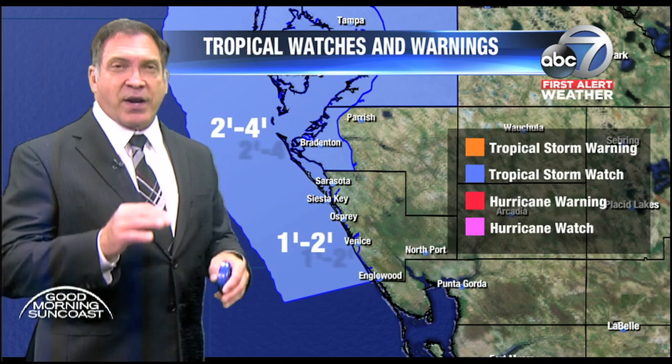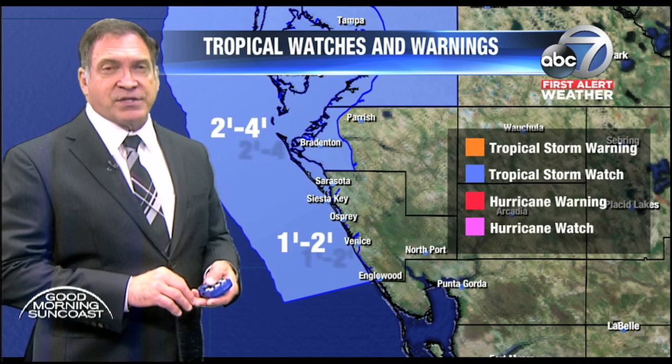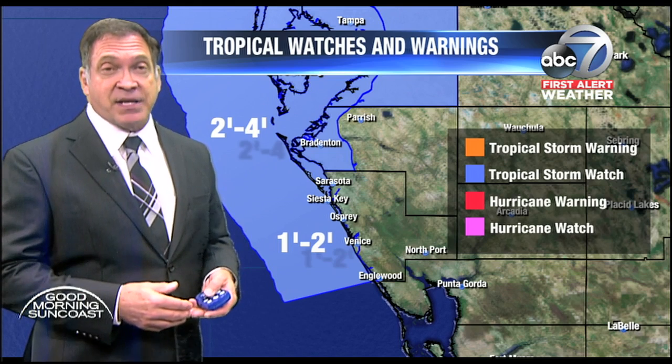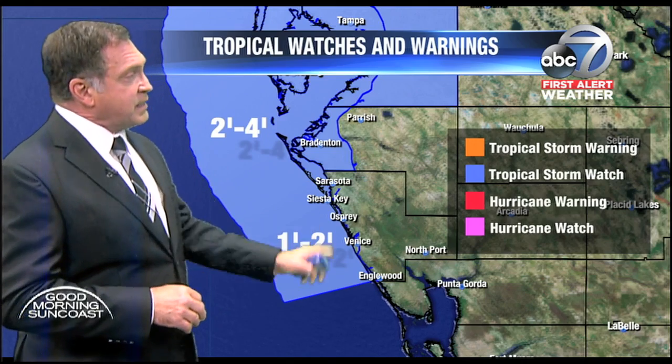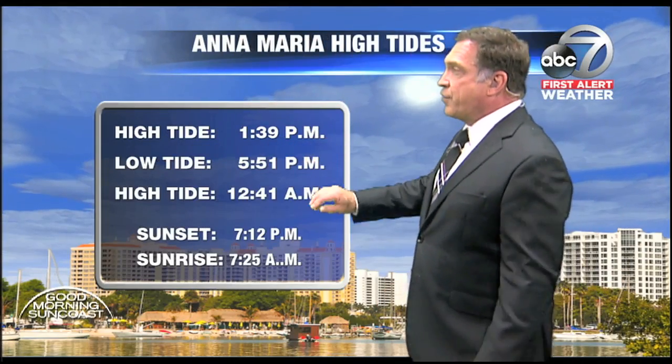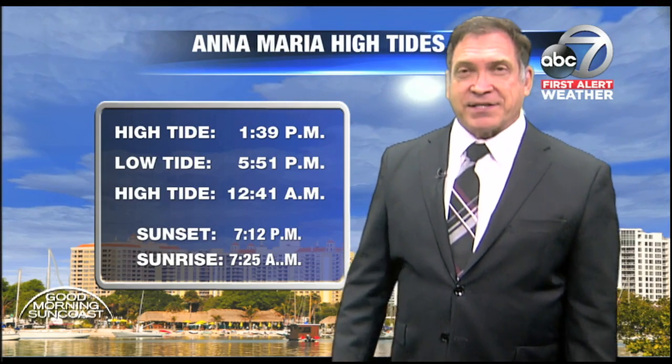They've been consistently running around 2 feet above average tides throughout the last 24 hours. And I think maybe with this next tide coming up in the afternoon, it might be just a little bit higher. Nuisance flooding for the most part. And then down to the south, some coastal erosion, the other problem. We have a couple of tides. Anna Maria high tide comes in at 1:39. The next one after midnight at 12:41. We'll have the complete forecast in a second.